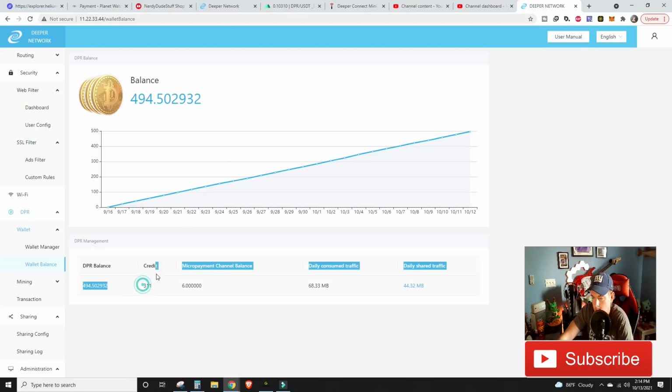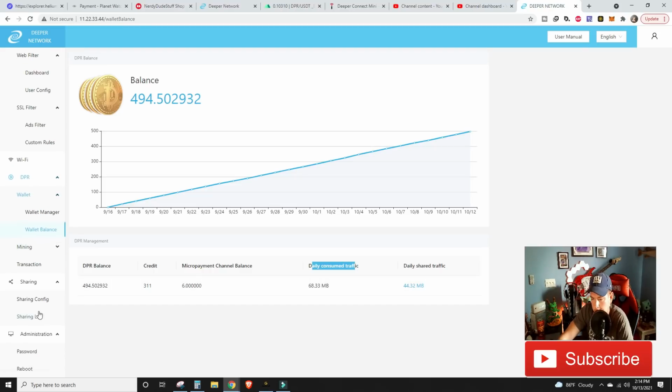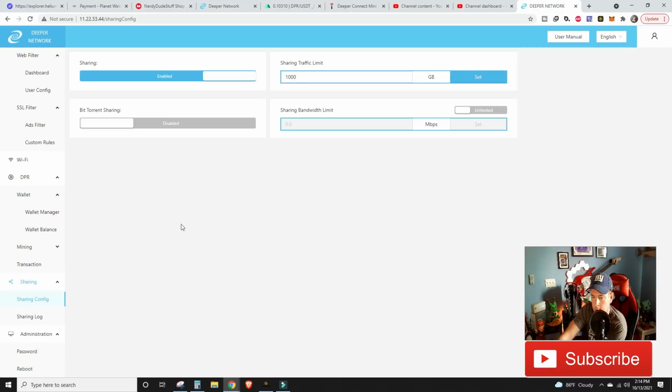This issue right here with the credit score, I'm going to answer that here in just a moment. You can see my daily consumed traffic is 68.33 megabits, with my daily shared traffic at 44.32. You can do a couple of things. If you want to change that and make sure you're not upsetting your internet service provider so they send you angry letters, you can go down here to sharing, go into sharing configuration. Definitely turn off BitTorrent sharing, otherwise you'll get a nasty cease and desist letter that'll say you can't be doing that, so turn that off.